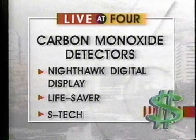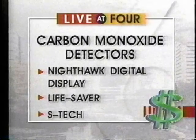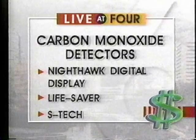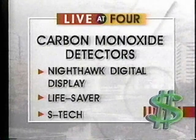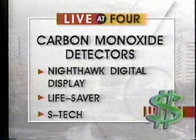Well, let's remind folks about the carbon monoxide detectors and which ones Consumer Reports like the best. Tops on the list is the Nighthawk digital display. Now, a couple of others that they also like are made by Lifesaver and S-Tech, and you can find them in hardware stores and discount stores. That Nighthawk 2000, I know the fancy ones sell for about $65, and folks like the McCartneys will tell you that that's definitely well worth it.